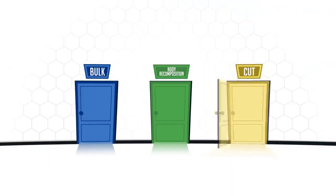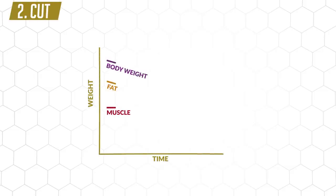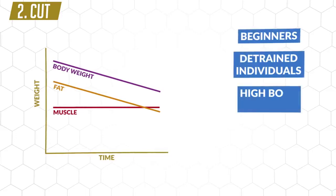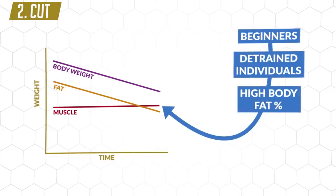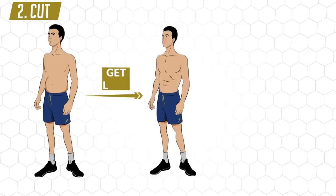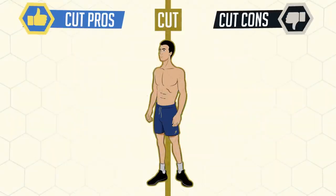So the next option is a cut, or a fat loss phase, where the main goal is to maintain your muscle while decreasing your body fat, which will require a calorie deficit. Some individuals though, primarily beginners, detrained individuals, or those at a higher body fat percentage may be able to build a little bit of muscle throughout this process as well. So the idea here is that you'll get lean first and then decide to either maintain your leaner body or commit to a gaining phase to then focus on adding more size. Let's dive into the pros and cons of this approach.